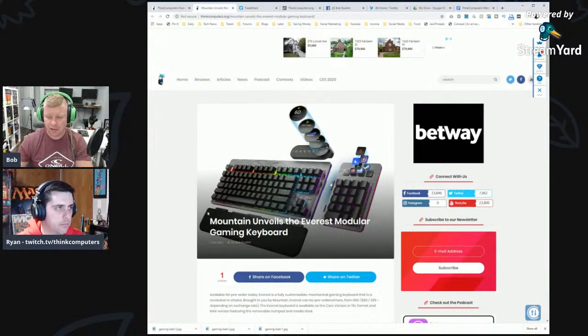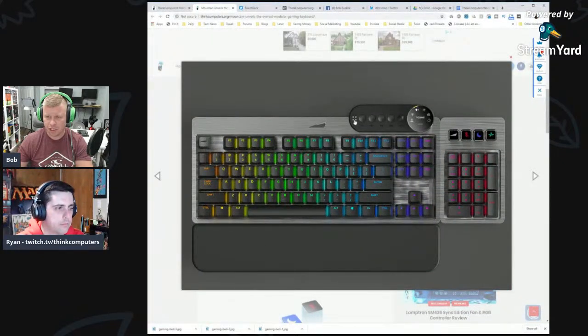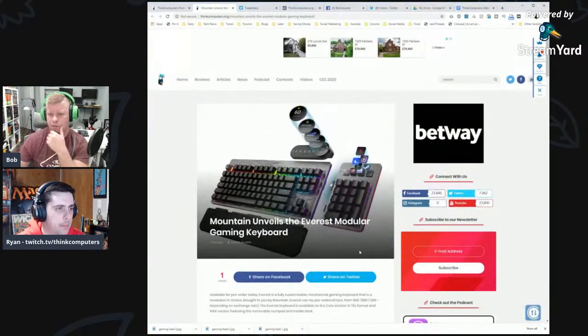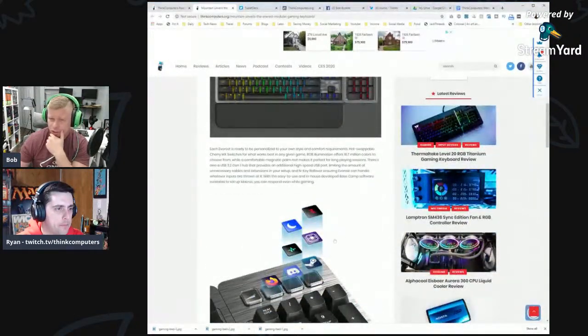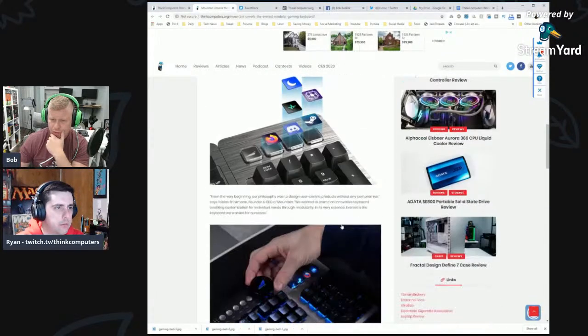You have your wrist rest here, and then you have this top piece which looks like it has your multimedia controls and some other stuff, and then it has this kind of dial. I assume it's touchscreen. I don't know that it's touchscreen, and it is a Cherry MX. It has a dial that will show you the weather and some other cool stuff. I think it is cool. I think it'd be cool if it was a dial, and then you could click it down or something like that.